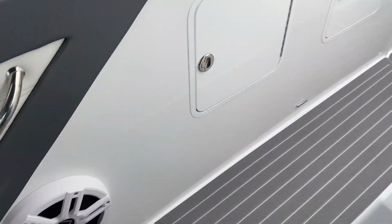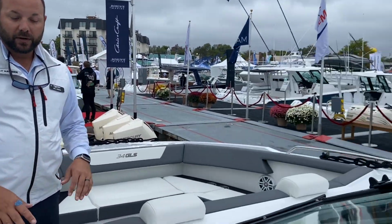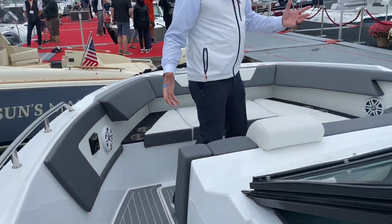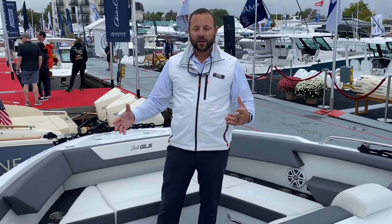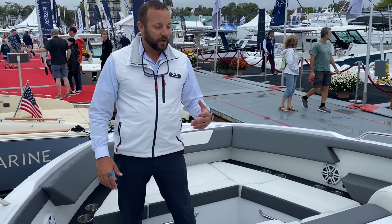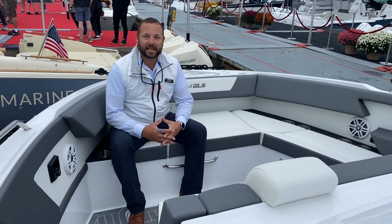As we come in here, you've got the windshield that crosses over, so if you want to cut down some air, you can do that, as well as close this door here. And then we come up to this nice, spacious bow area. I've got little kids, 7 and 4. I love the height of this boat on the gunnels. I feel very safe and comfortable having my family aboard this boat. You can see when I sit down, I'm sitting in the boat. I don't feel like I'm riding up on top of it.